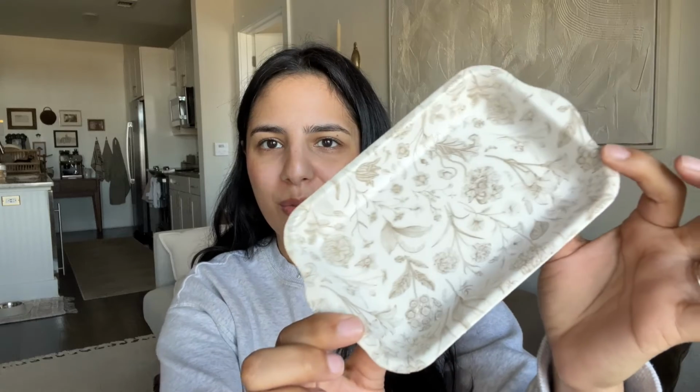So I got this cute little tray. It's a little floral, almost antique looking print. I just thought it was so sweet, and I really don't know what I'm gonna use it for, but I just thought it was really cute. I also got these baking cups. They're a little bit more flat than a muffin or a cupcake liner, but I think they're supposed to be for Madeleines, or that's what it says at least.